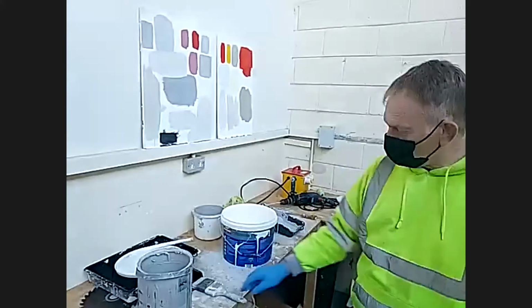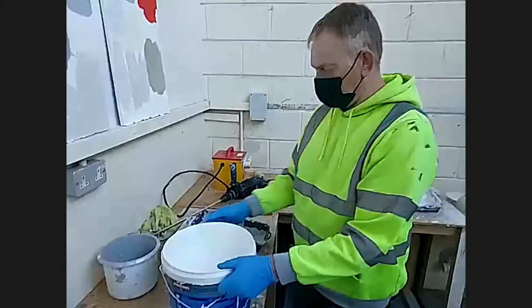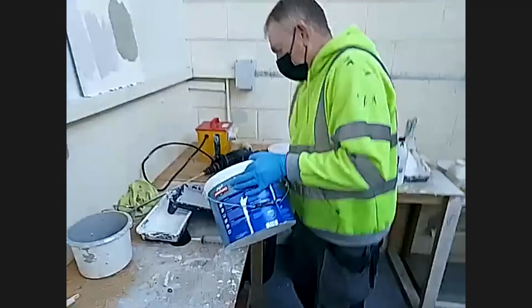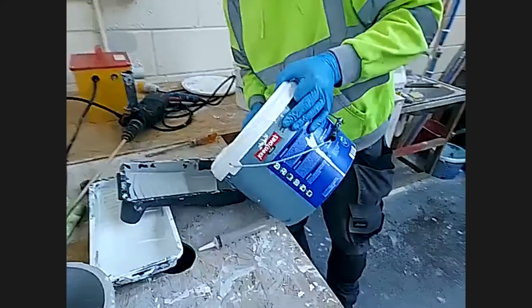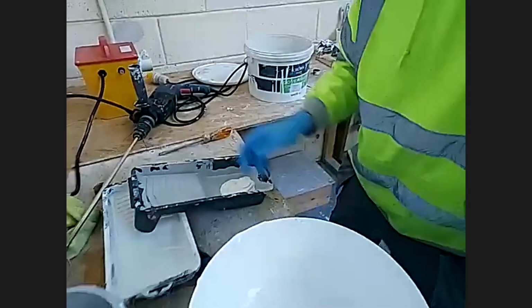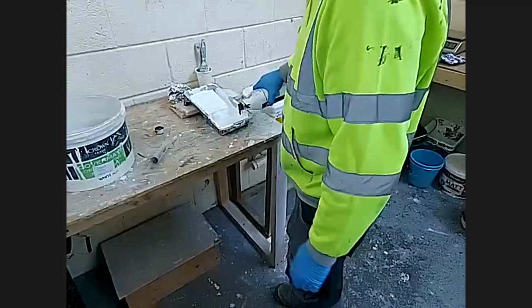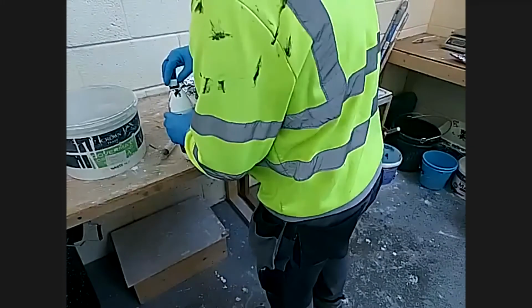Now I'm just going to show you how we do it. Our main colour that we need is white. So we would be adding colour to white. So I'm going to just quickly mix up some grey. So we have our white. We have some black paint. Add it. I'll just give this a shake.